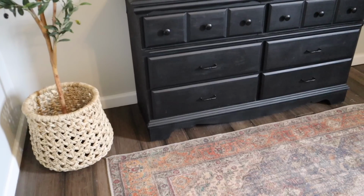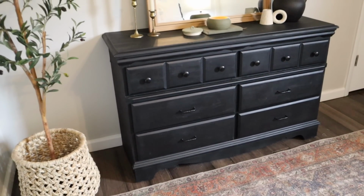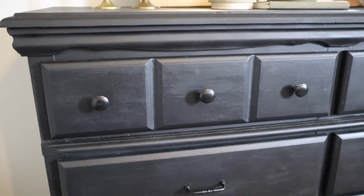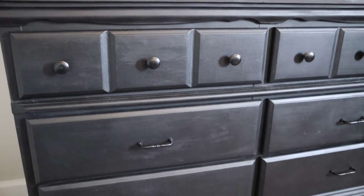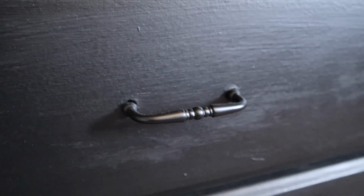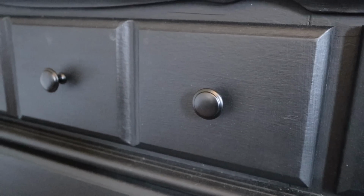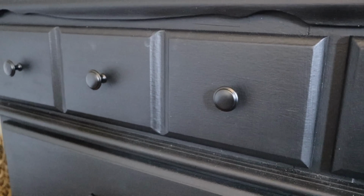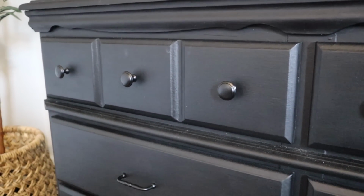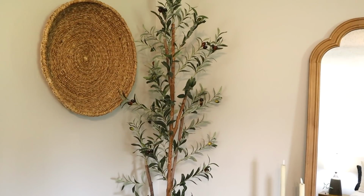And then I just added some simple matte black hardware from Amazon. It was very inexpensive as well. On top of the dresser, I have a mirror that is originally from Target, just a wood finish. It's originally around $80, but I found it at our local Ollie's for $40. So I got it for half the price, and I think it is super pretty. I definitely love the contrast on top of the black dresser. I think it is stunning. I just wanted to keep this area very minimal and sleek, but also very soft.